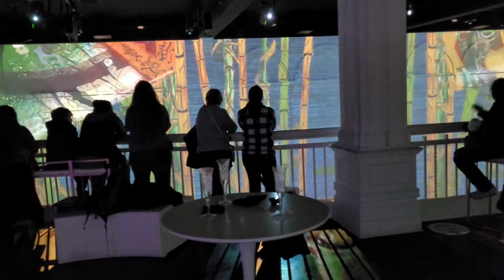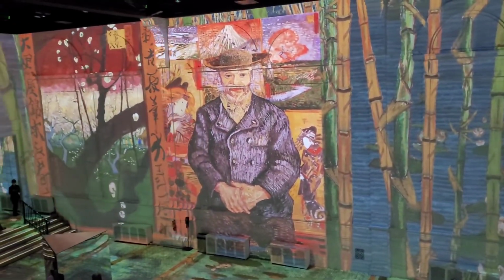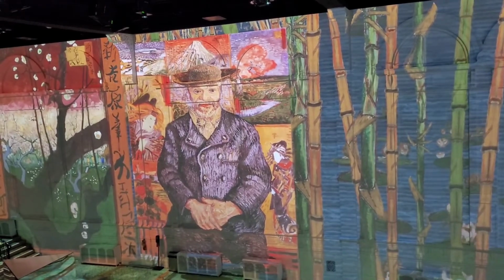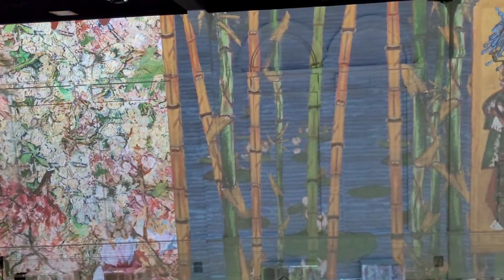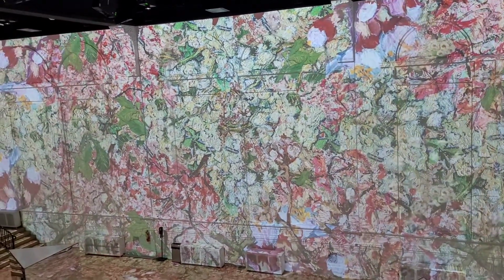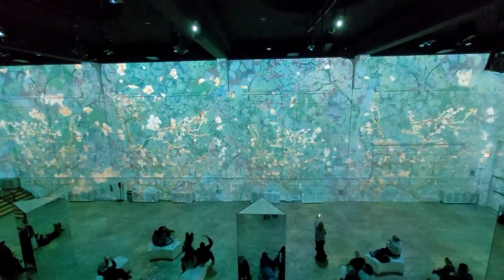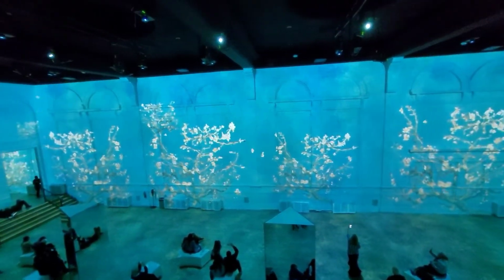So the really interesting part is they have two big rooms where one can enjoy the experience, but they also have an upper deck or a balcony, if you will. So one can come up here and grab a seat and enjoy the bigger gallery view of the immersive experience. Really beautiful artwork. Really like the music and the LEDs and the laser display.